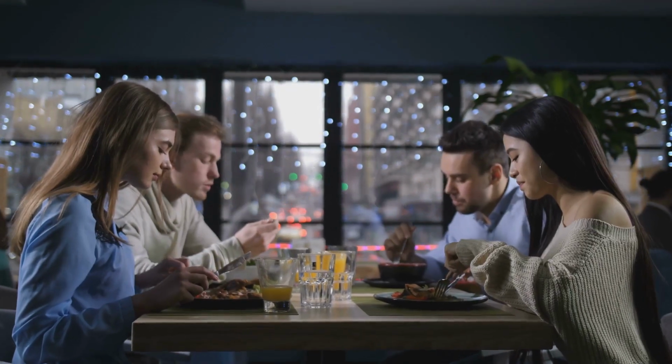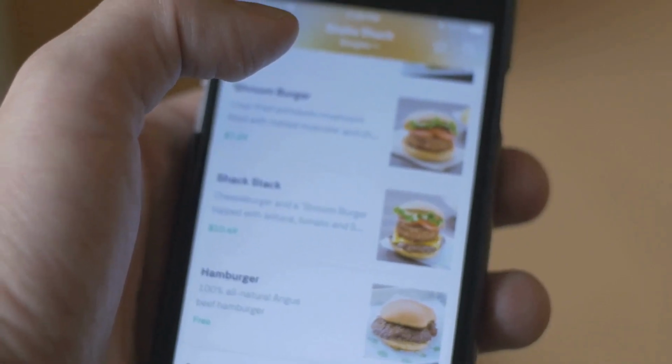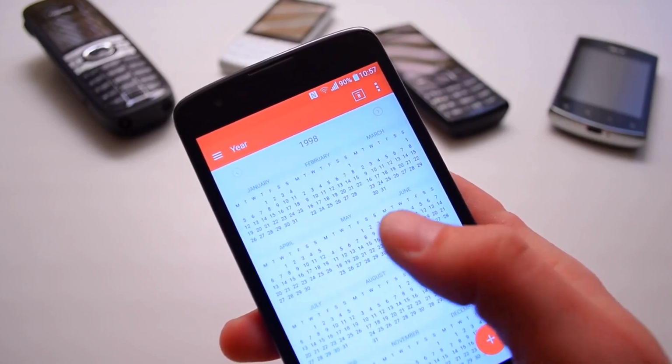Now here's where it gets interesting. You can actually bypass this requirement using a disposable phone number. And no, it's not as complicated as it sounds. I use a service called MobileSMS.io, and it's pretty straightforward.